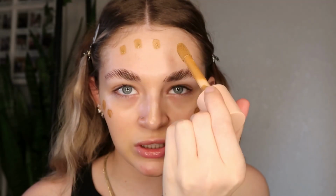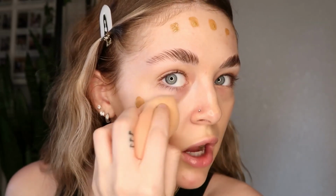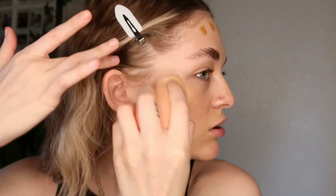Okay, so next what I use for my contour is the e.l.f. Halo Glow Liquid Filter in a darker shade, like I mentioned earlier. And this is the dupe to the Charlotte Tilbury one. It blends the exact same. I feel like this really gives you more of a glow though. But yeah, the Charlotte Tilbury one also comes in like a dot stick. It's literally the same thing, I feel like. And just watch how easy it blends.